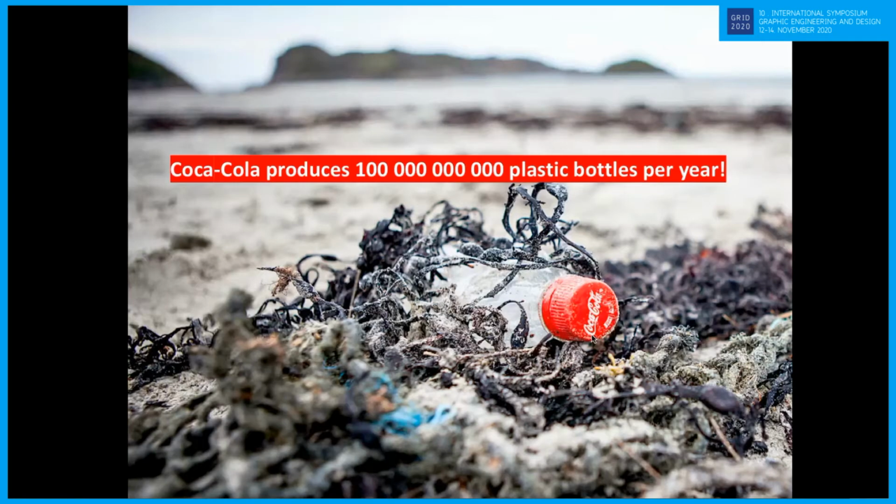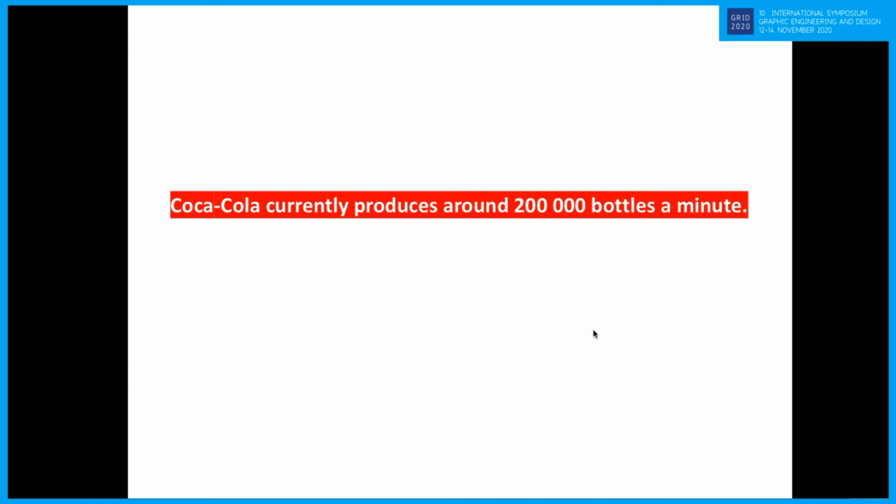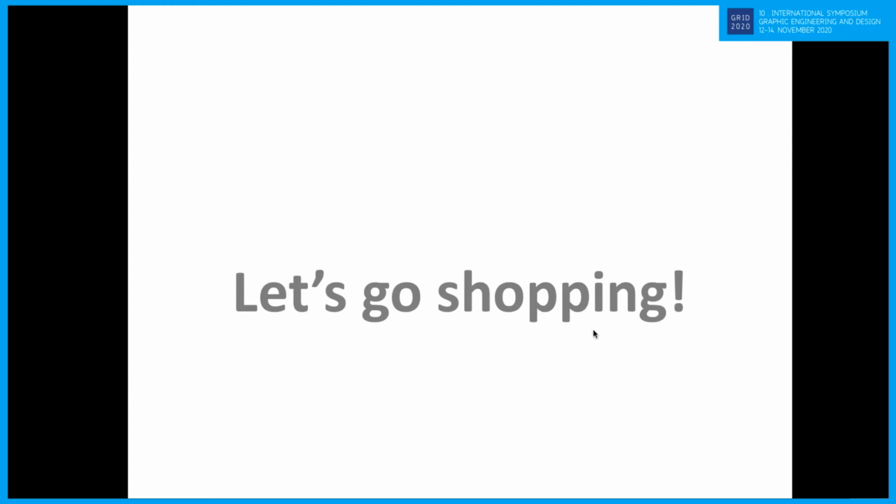Coca-Cola produces 100 billion plastic bottles per year. And Bears said in Davos 2020, Coca-Cola won't stop using plastic bottles because customers want them. And still, Coca-Cola currently produces around 200,000 bottles a minute. But let's go shopping.